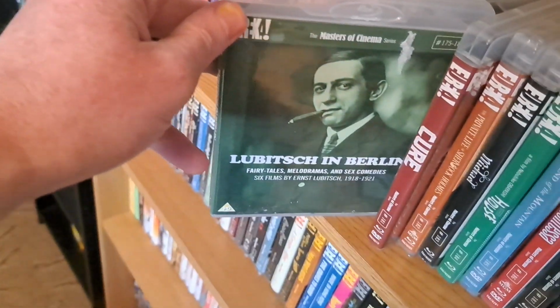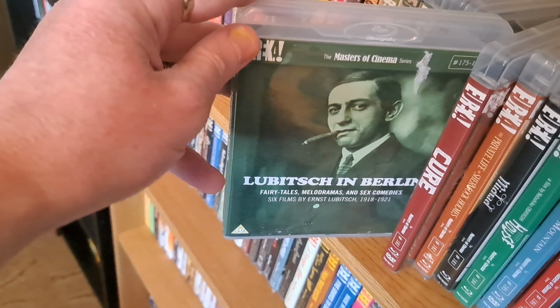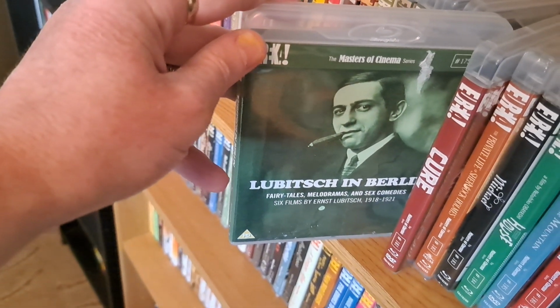These stickers do annoy me sometimes. You do your best to get them off. Any tips, please let me know below.